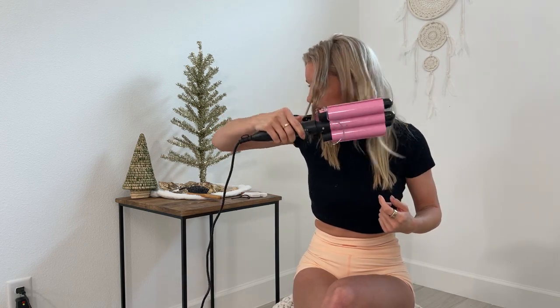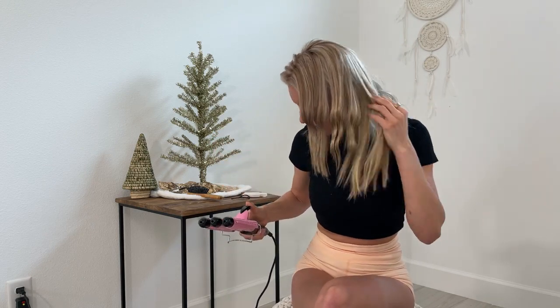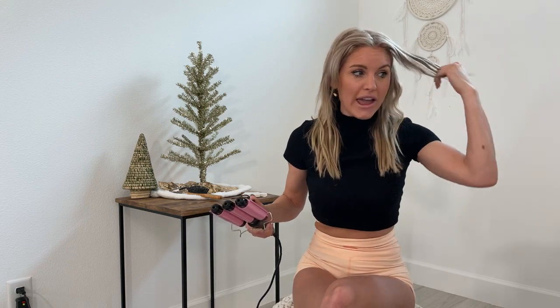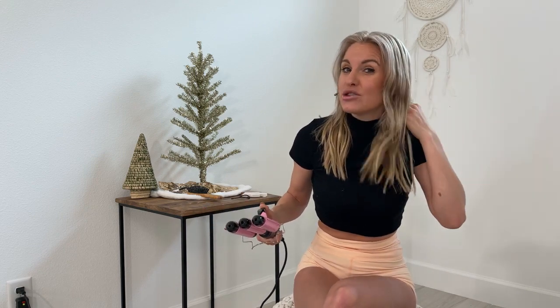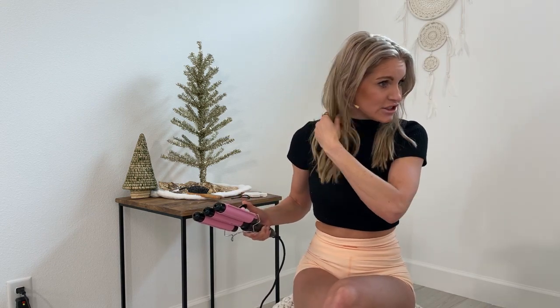And if you just take that out like that, can you see? Just like that. And it just adds in a little wave. And then once you've done the whole thing, anytime that you see me with waves in my hair, I'm using this, right? So you can see from one side to the other, this is just like there, right? Okay, so this is really, really simple.